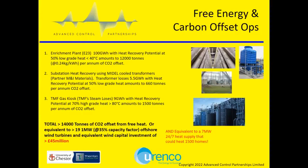And this was just one industry. What if we did that for quite a lot of these types of industries? It would have a huge impact on our future carbon emissions from heat that we can't really easily do.